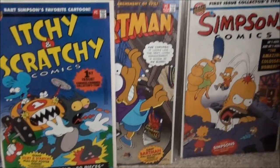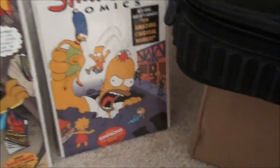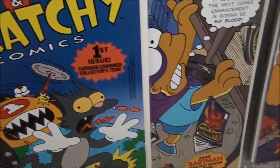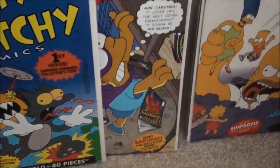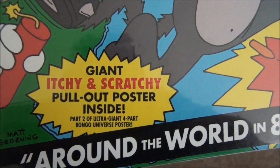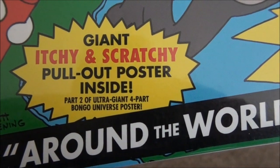Next comics. I don't know when these came out. I was just a kid. It was sometime in the 90s. But Matt Groening, I think his name's Groening. But anyways, these are the comics that first came out. His first four stories. So I have Itchy and Scratchy number 1. It has the giant-sized Itchy and Scratchy poster. It's part 2 of the Ultra Giant 4-part poster.